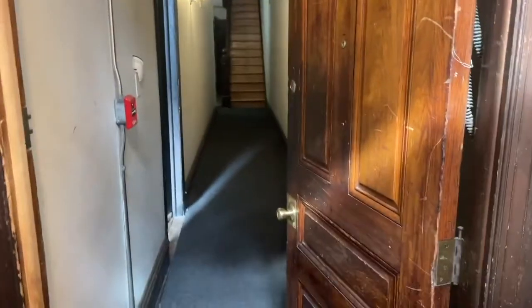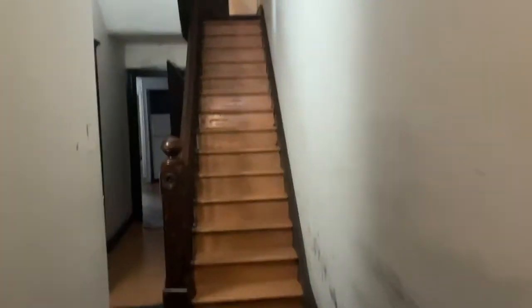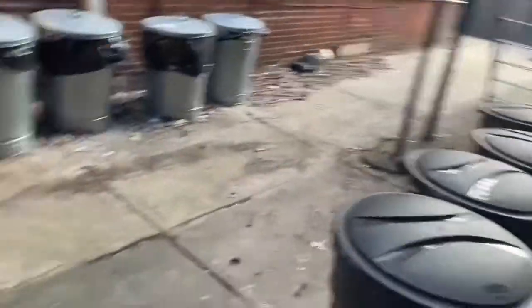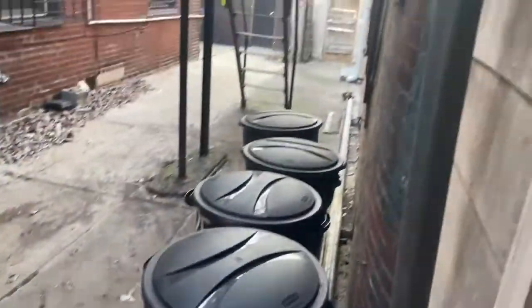I just got in, I'm on the first floor, and this is the hallway. When you get in, on your left hand side you have the mailbox and the fire system here. You have light all over the stairs. It goes up to the 4th floor, and on the first floor you have a place where you could put your trash, and it is through this door and through here. And this is where you keep your recycles and trash.